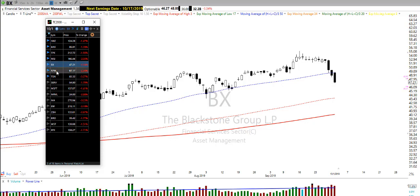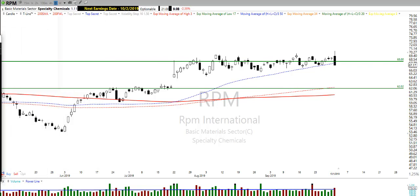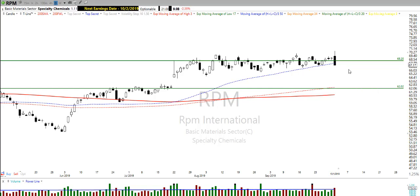Let's see. Did I have one more on here? RPM. Here's RPM. Man, that thing engulfed. 1, 2, 3, 4, 5, a whole bunch of candles. I can't click on the screen. Whole bunch of candles here, and we close below the 50. So we start seeing weakness or anything halfway on this candle. We start seeing something below halfway on this candle. Anything below, say, 68.20, I look at that as a short, even though you may be shorting it and it's not below the 50.